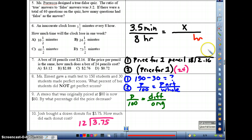Number 7, a box of 18 pencils costs $2.16. If the price per pencil is the same, how much does a box of 24 pencils cost? First, you need to find the price for one pencil by doing this. Then when you know the cost for one pencil, multiply by 24.